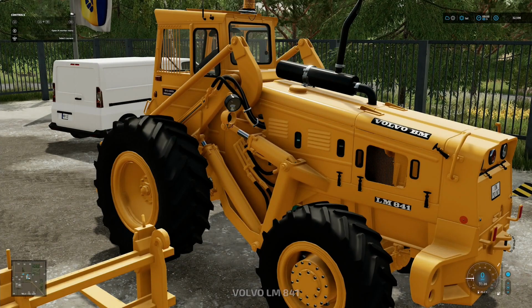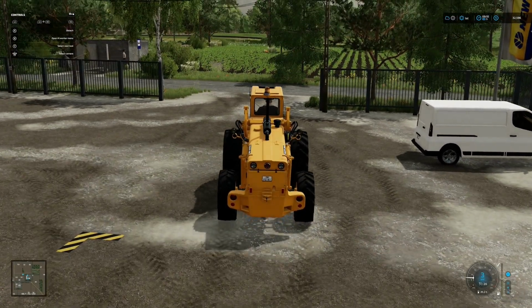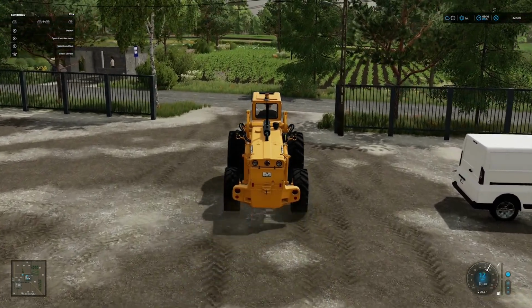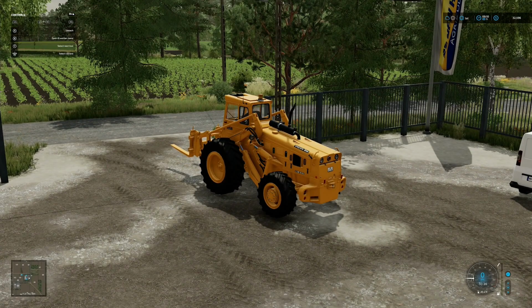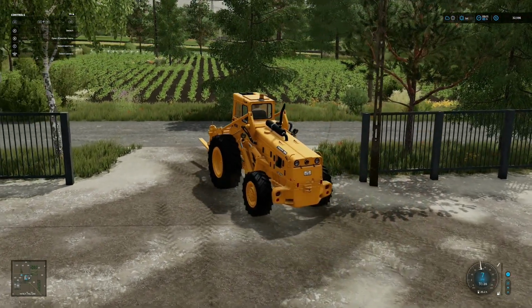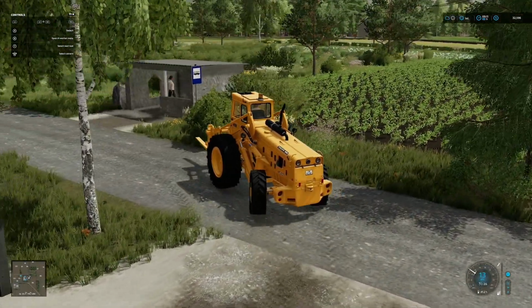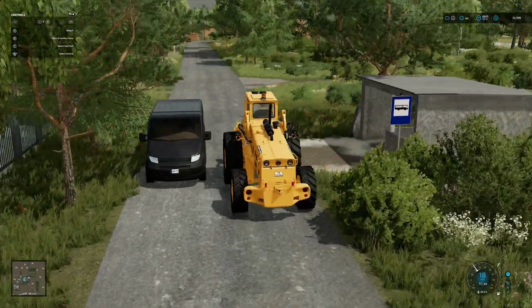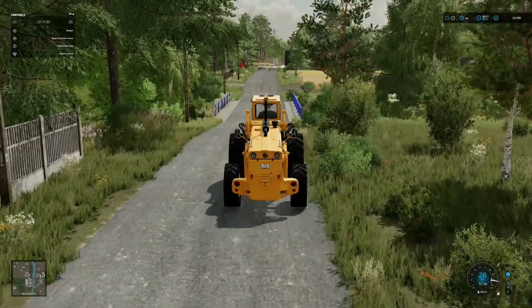Just listen to that engine roar. So I've owned the Platinum expansion for quite some time now, and believe it or not, I've never driven this machine before. And I'm very satisfied by the fact that it's not an articulated wheel loader, because most wheel loaders are articulated machines, which makes driving them a little funky sometimes, depending on the terrain and how narrow it is. So let's drive this back to the farm.